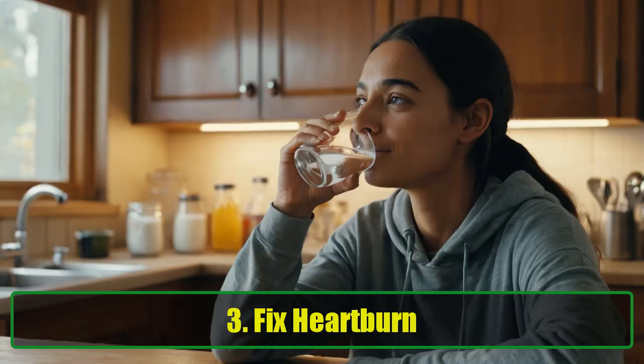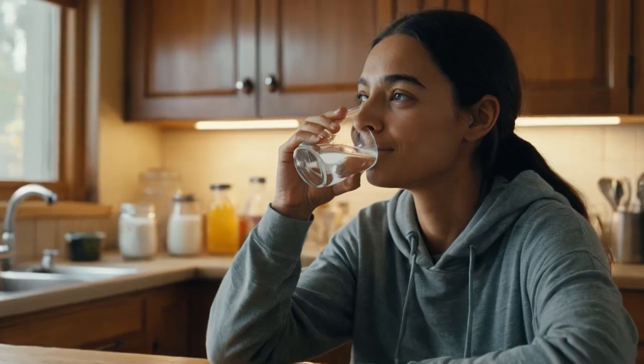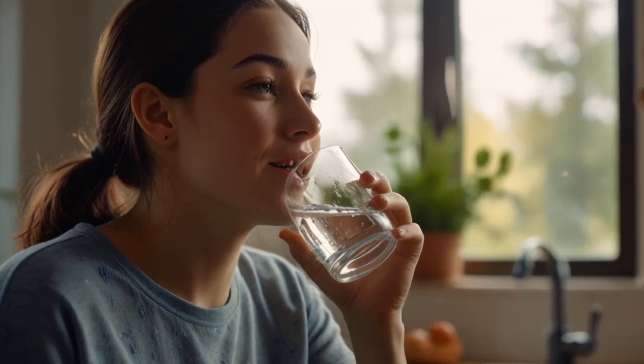3. Fix heartburn. Did you know that more than 60 million Americans suffer from heartburn? Among them, 15 million experience symptoms daily. While dietary changes are often recommended, there are times when you need a quick remedy. Enter baking soda. Mixing a tablespoon of baking soda in a glass of water and drinking it may help neutralize stomach acids. Sodium bicarbonate, the chemical name for baking soda, is a natural antacid that can offer relief from acid reflux. However, remember that this is a temporary solution. Consult your doctor for ongoing issues.